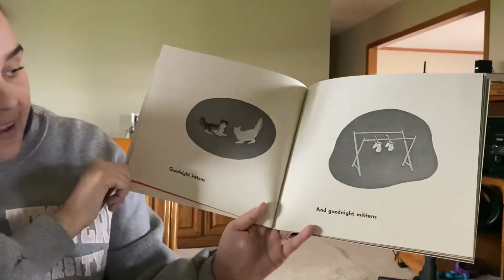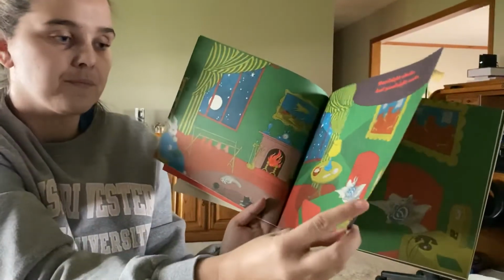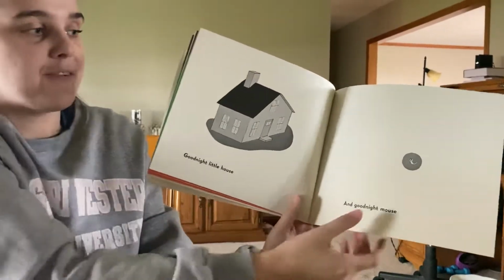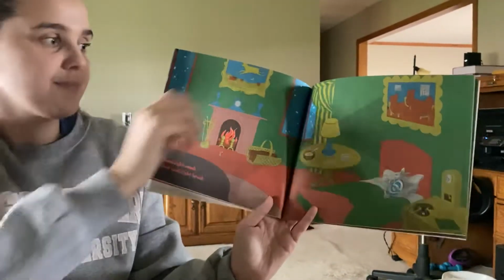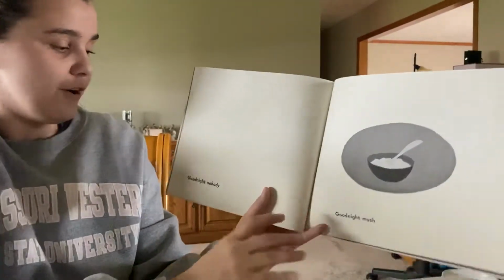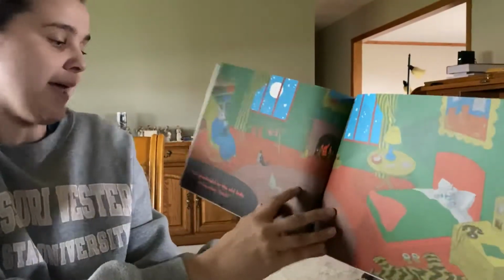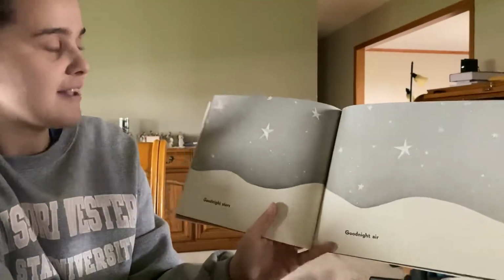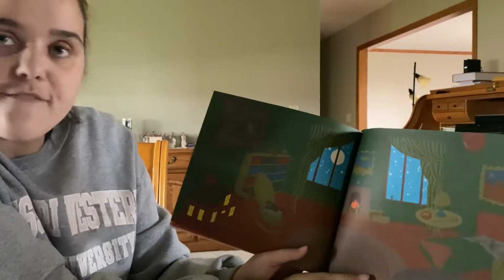Good night, kittens. And good night, mittens. Good night, clocks. And good night, socks. Goodnight little house and goodnight mouse. Goodnight comb and goodnight brush. Goodnight nobody and goodnight mush. And goodnight to the old lady whispering hush. Goodnight stars. Goodnight air. Good night, noises everywhere.